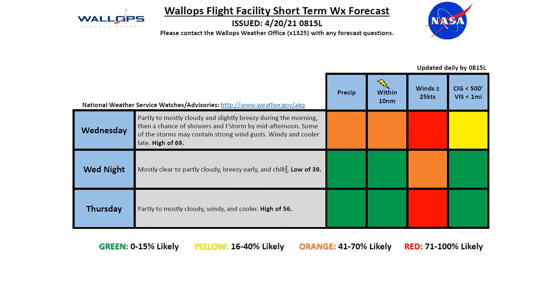Possibility we see ceilings below 500 feet or visibility below a mile with the thunderstorms moving through with the heavier rain possible. Wednesday night, mostly clear to partly cloudy, breezy early and chilly, a low of 39. And for Thursday, partly to mostly cloudy, windy and cooler with a high of 56 degrees. Looks like we'll have winds gusting well into the 30s for knots for Thursday afternoon. So looking like a windy day, cooler day, and a possibility of seeing those winds continue around 25 knots, especially early in the night on Wednesday.